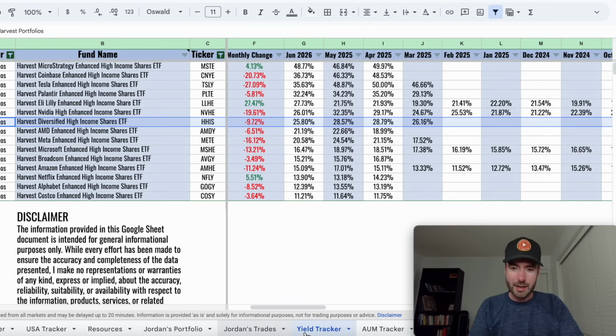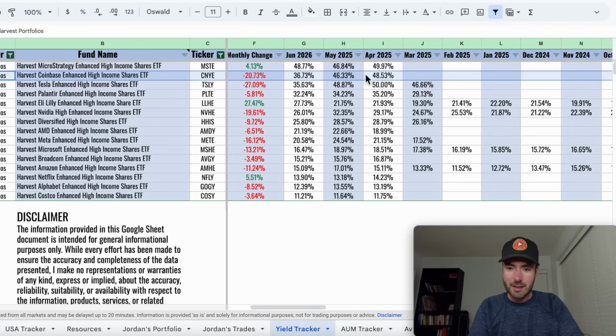Okay, so we're looking at the yields. How has everything else changed? I mean, we got Coinbase. It's been coming down pretty mightily from May to June, with 46 down to 36. Tesla, of course, coming down as well. Palantir has actually been holding on pretty good.